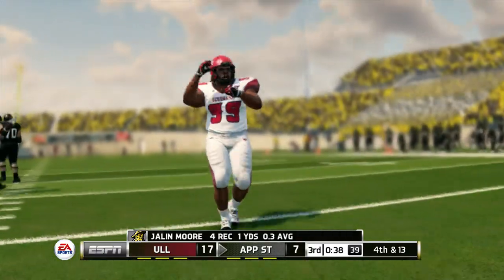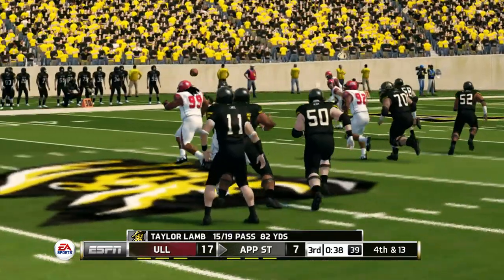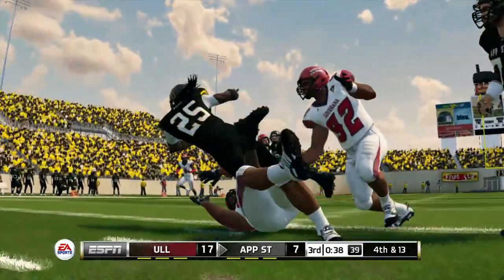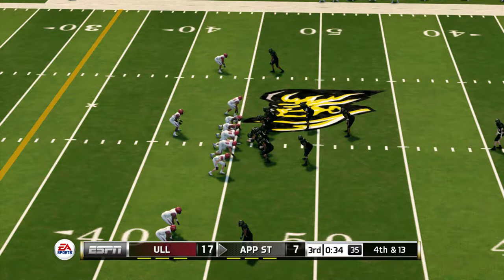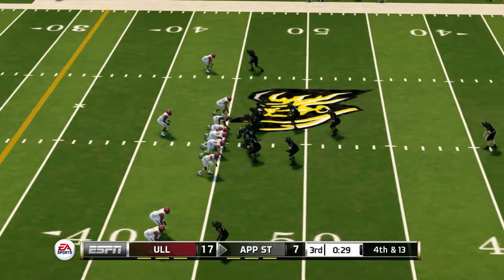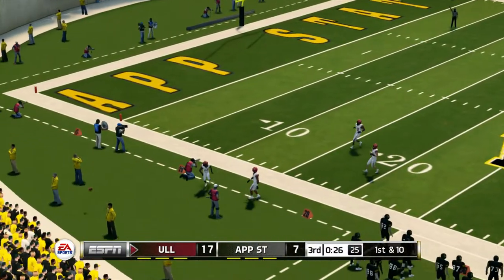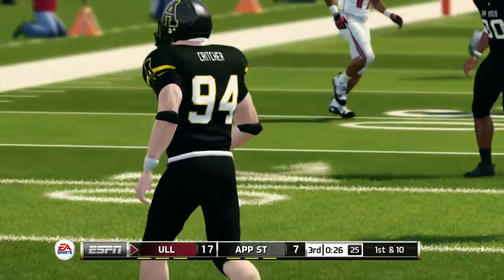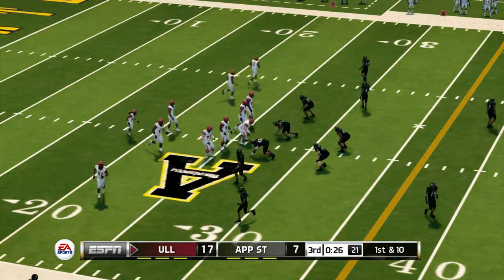Tackled right away. Loss of 4 yards on the play. That'll bring up fourth and 13. Let's see if he aims for the sideline and tries to get this thing down deep in their own territory. 20-yard punt. Out of bounds at the 26-yard line. They'll come back out with some confidence from having put through the field goal last time.